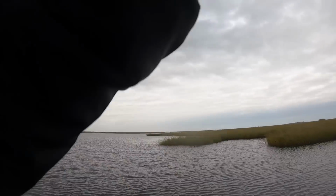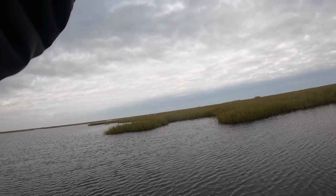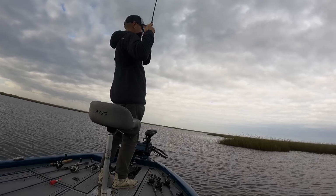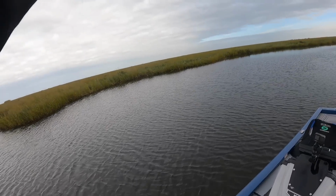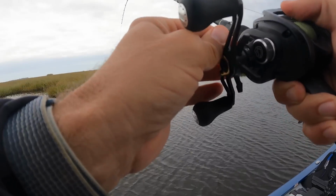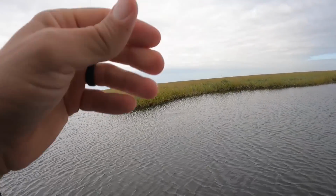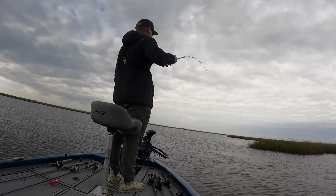Oh, there he is. There he is. That's a good one. All right, that's not like what we've been catching. Goodness, that's a big one. I see the weight coming out. That's a big red. We're gonna let him fight as long as he wants. Yeah, I can't budge him. He's big. It's a big fish.